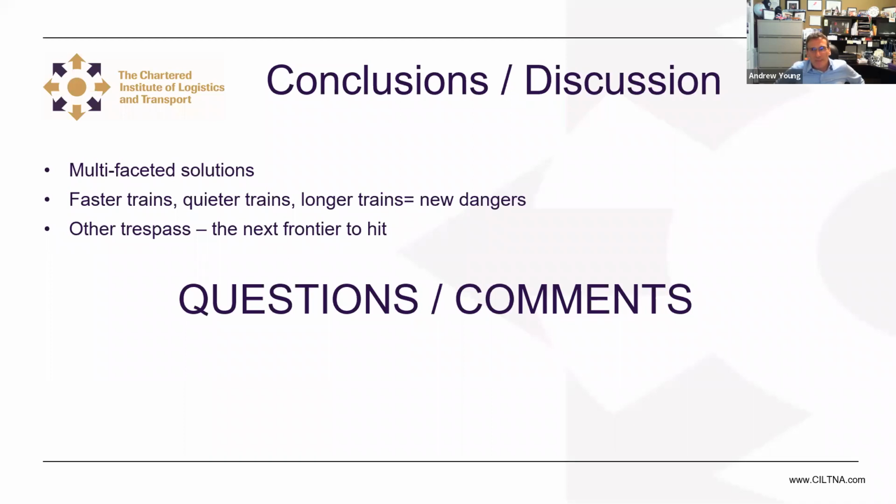Longer trains are a risk because they make people act more riskily at a crossing, because they know they will be waiting longer. The other thing is, we've just talked about grade crossings, but trespass on the rest of the railroad, the rest of the right of way, also remains a big issue. And I think that is the next big frontier, just knowing where those heat map areas are, where we need to focus and put remedial action and education. So Jeff, anything you want to throw in before we wrap up?